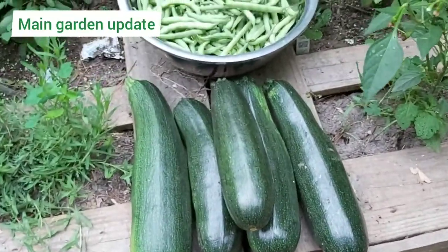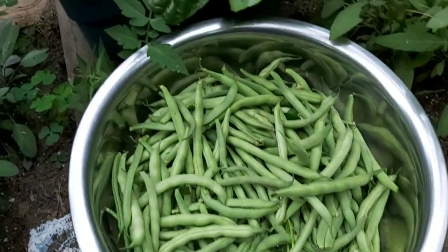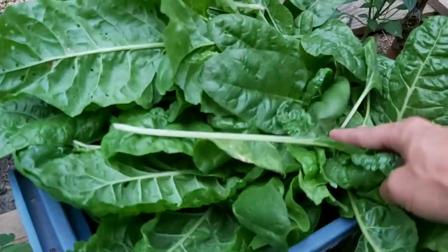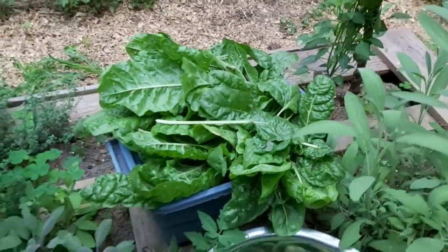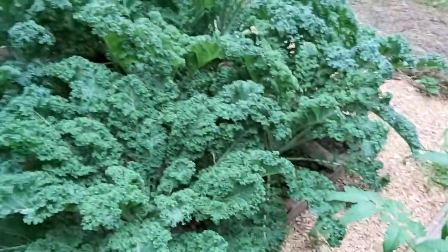So this is from today's harvest. Our zucchinis, the beans, and we pulled up the rest of the Swiss chard. And I might try to plant something else that's going to grow quick, like a lettuce, in its place, just so there's not a big hole. As you can see, the rest of the garden's looking beautiful.